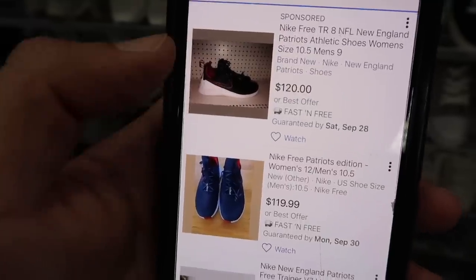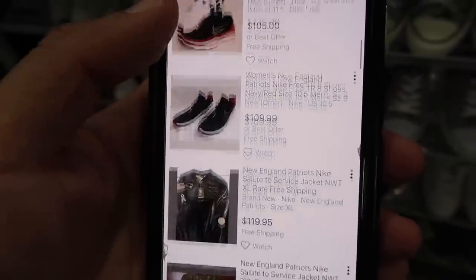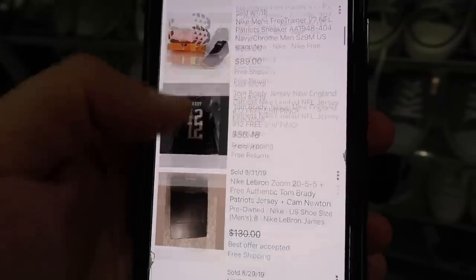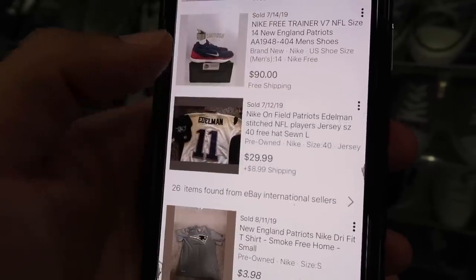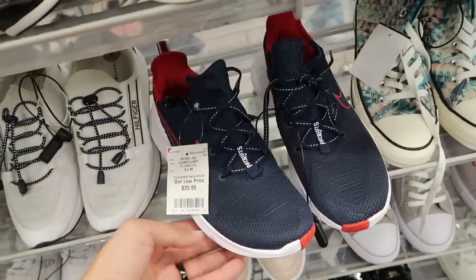Is that one in-store photo? What's going on here? 120, 115, 105, 109. Are they selling though? 31 results. See, one sold for 100. That one size 9. Is another one $90. Sneakers, 109, not bad. That one's for men though, 12.5, 9.5 at 100. Another one at 90. $40, not too bad of a size. They are women's. Let's try it out.